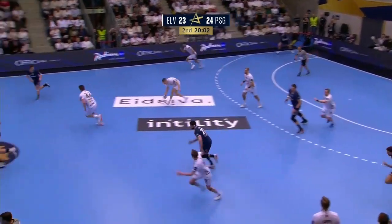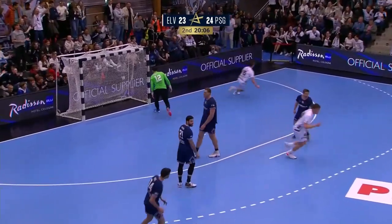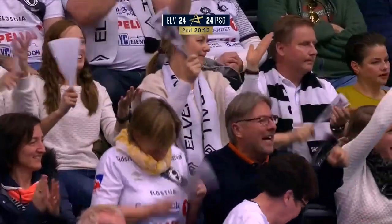Save down low and a chance for Elverum on the break. That's a beautiful pass out to the left-hand side to Tobias Grundahl. He puts it past the keeper. And after 50 minutes of this contest, Elverum are back level, 24-24.